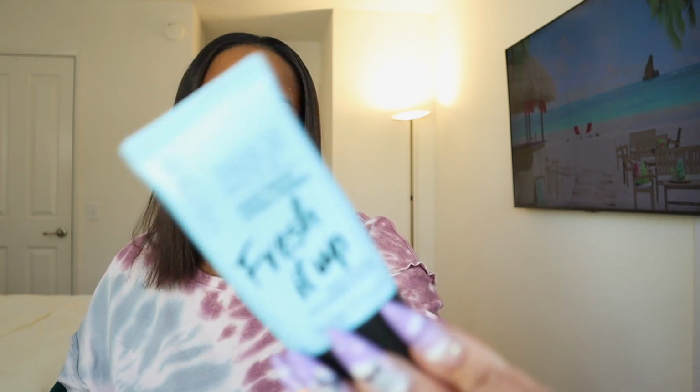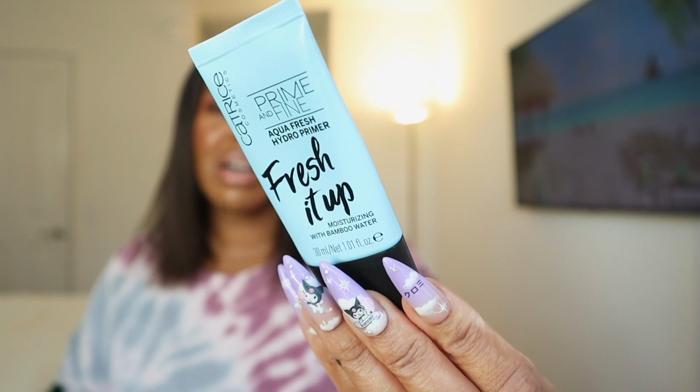I did finish up Catrice's Prime and Fine. This is an Aqua Fresh. Fresh it up with bamboo water. Love, love, love this primer. I like Catrice's primers. I've said this before. They tend to have one that will suit whatever you're looking for your skin. So I just want hydration. I want more of that dewy look, mainly hydration, and this is what it gives me because of that bamboo water. But their primers are very, very good.